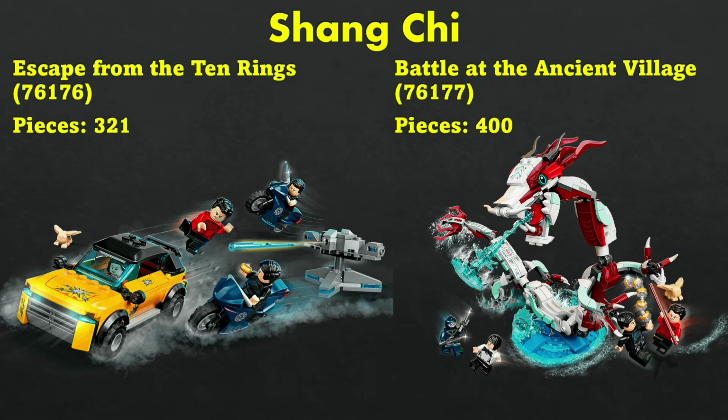The next sets we have here are from Shang-Chi. The first one we have is Escape from the Ten Rings, set 76176, with 321 pieces. This is just a bit of a chase scene, so it looks like you get a little taxi car, you get two motorbikes with two of the bad guys, and then of course you get Shang-Chi trying to fight them off while this little crossbow blaster is firing at them. So a nice little set to get just for some nice playability.